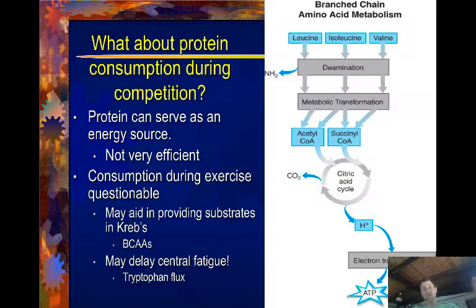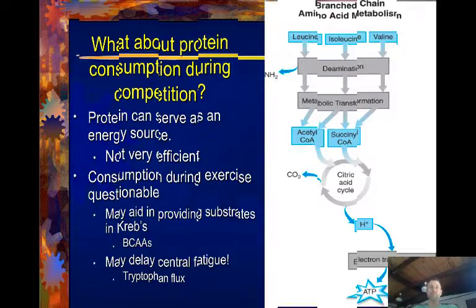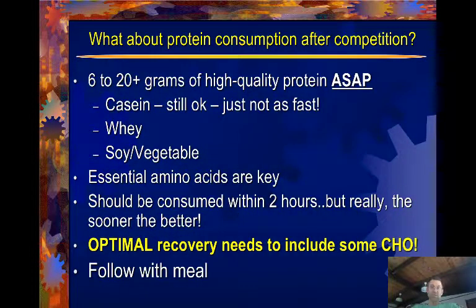But this is just the branched chains during exercise, or at least to make sure that they're present in high enough concentrations during exercise. So post-exercise or post-competition is when protein is most important, I think, or most effective, right? We've already talked about recovery protein, how much. This says 6 to 20 grams. That's a typo. So right, we're after that neighborhood. Let's go for that 20 to 40 grams of quality protein as soon as possible after training, right?